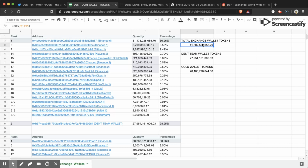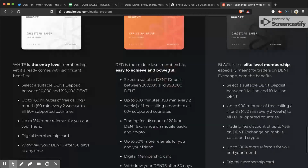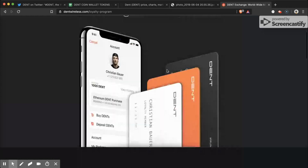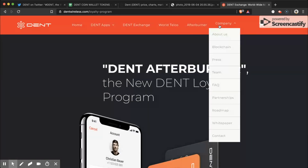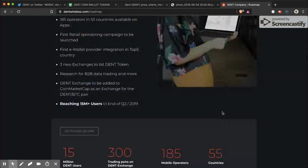Once you have the loyalty program and the DENT exchange listed on CMC, we are going to have huge volume getting into accounts. That's when the real price is going to spike. Most of them are waiting for the loyalty program called Afterburner. The Afterburner is about to be launched for the mobile app users as well. If you look at the roadmap, it's part of the Q2 roadmap.